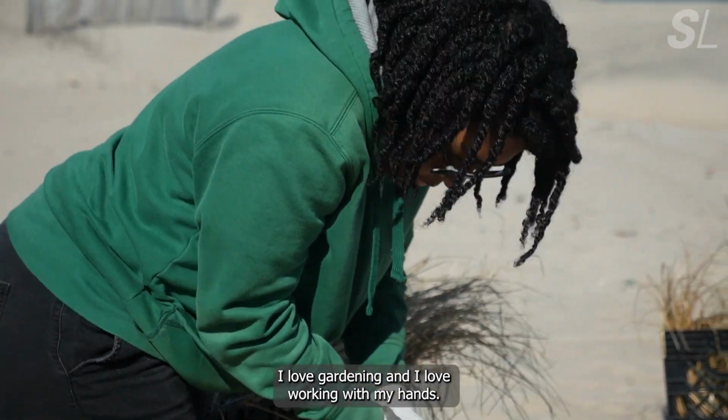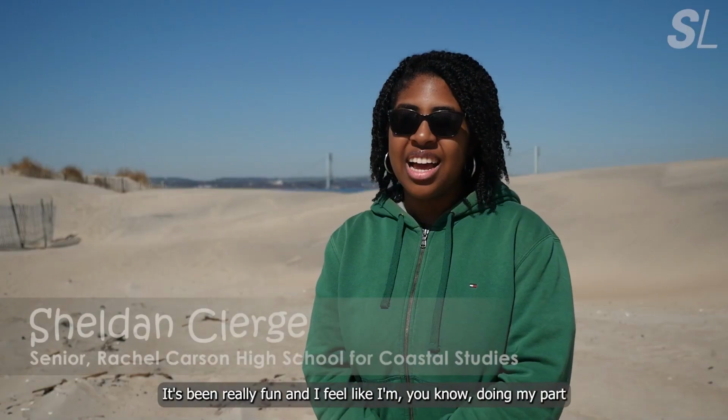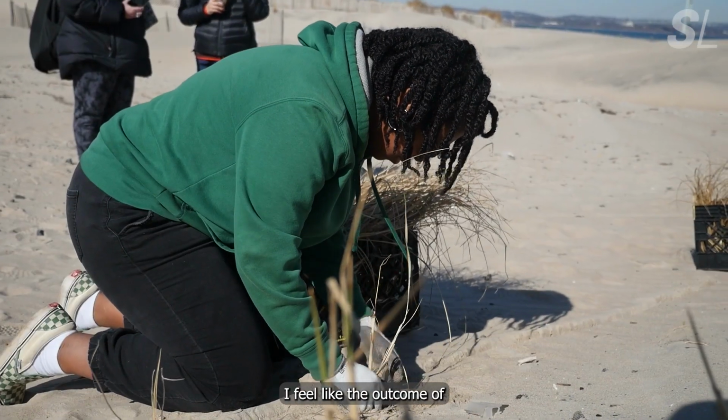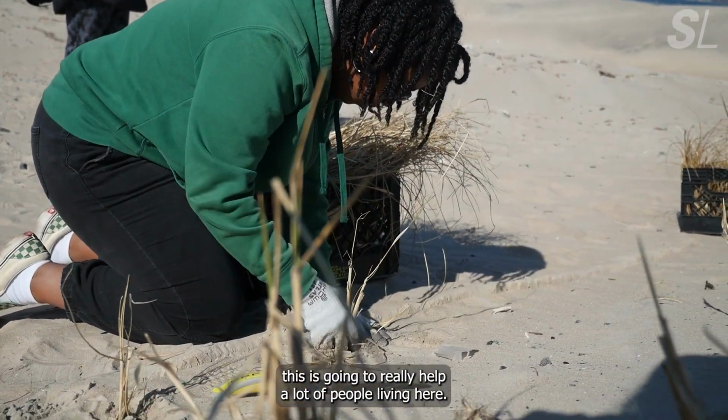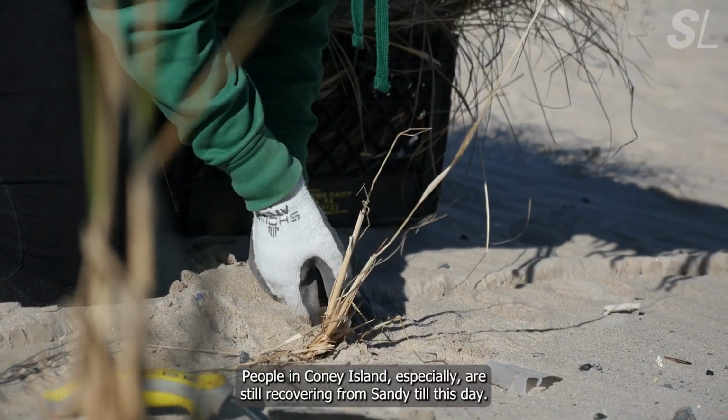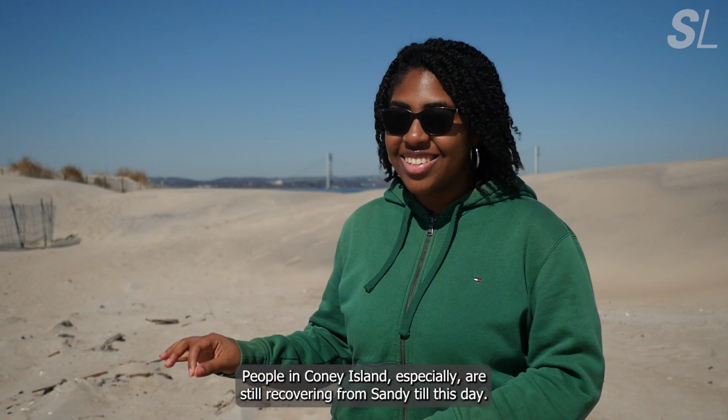I love gardening and I love working with my hands. It's been really fun, and I feel like I'm doing my part to help the environment. I feel like the outcome of this is going to really help a lot of people living here. People in Coney Island especially are still recovering from Sandy to this day.